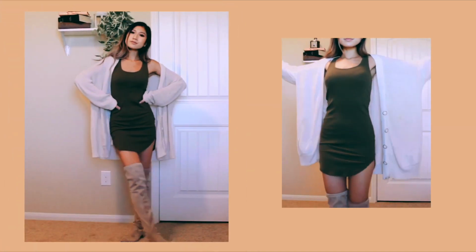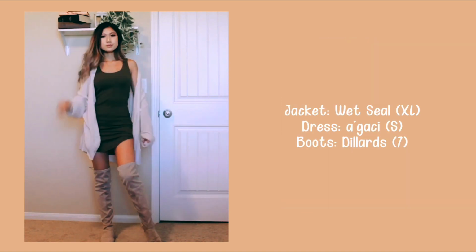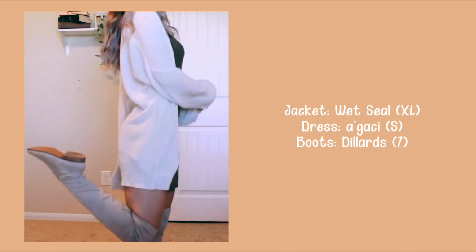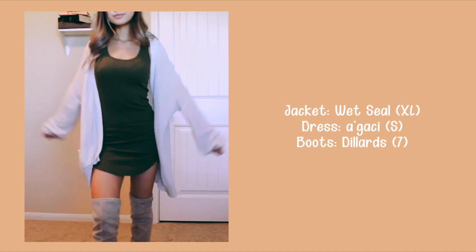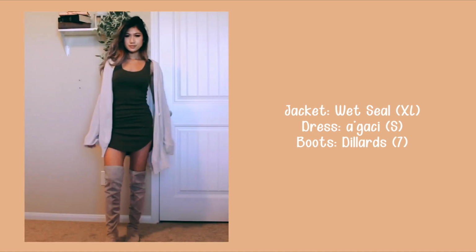And the final outfit in this video, I have on an olive green tight knitted dress paired with the same tan knee-high boots from earlier. And to keep things a little warmer, I matched it with this very big tan cardigan.